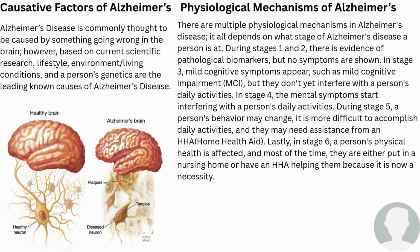In stage 4, the mental symptoms start to interfere with a person's daily activities, which include walking, standing, making their own food, etc. During stage 5, a person's behavior may change and it may become more difficult to accomplish daily activities, and they may need assistance from an HHA or a home health aide. Lastly, in stage 6, a person's physical health is affected, and most of the time they're either put in a nursing home or have an HHA or home health aide helping them because it is now a necessity.